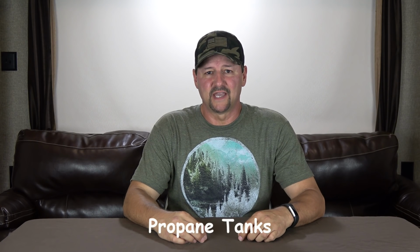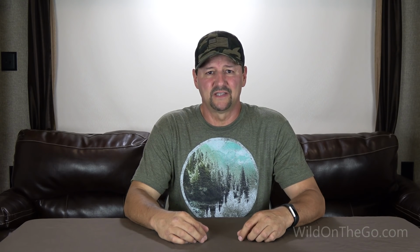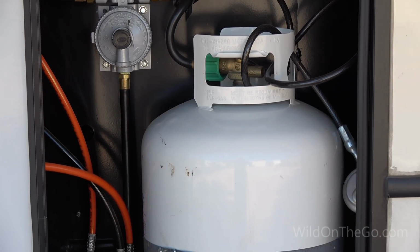Propane tanks contain LP gas, or liquid propane gas. This is under high pressure and it's reduced by a regulator and distributed in low pressure to your appliances. It's very important that you maintain this system, the hoses, the connections, the tanks, and the regulator, to make sure that they're working properly.